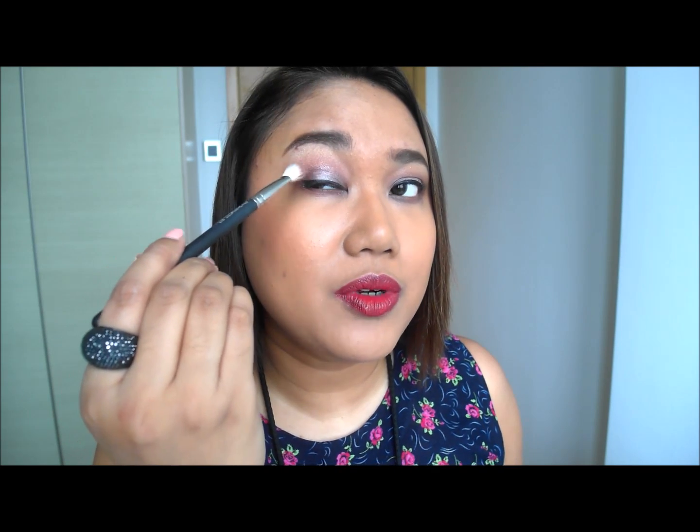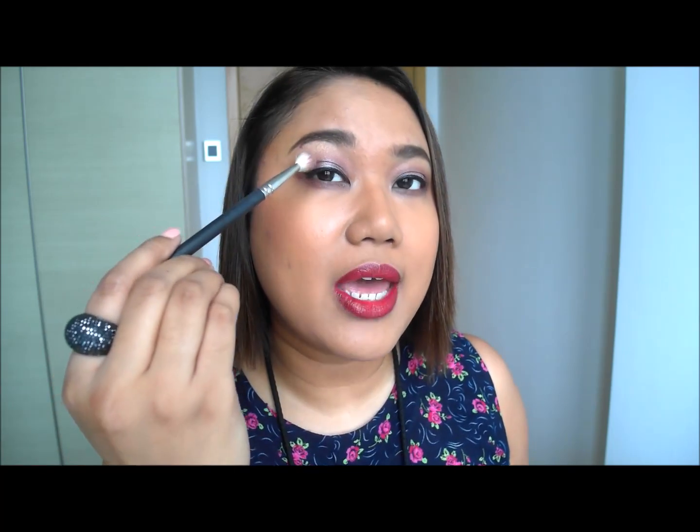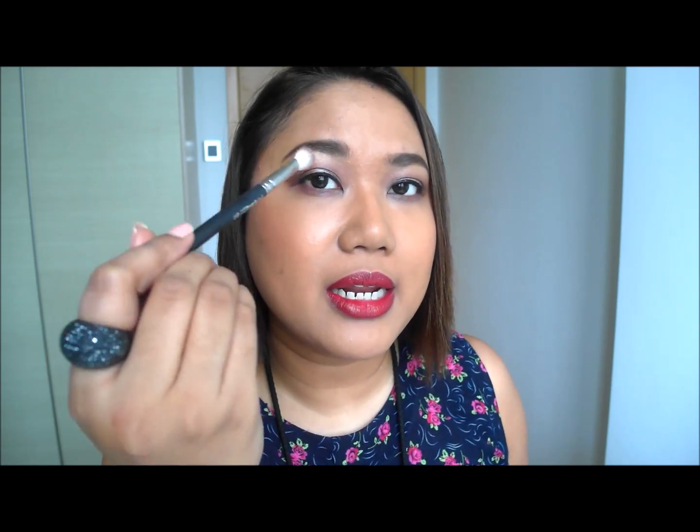I just love it. I used it today to do the outer crease of my eyes, and I did like a circular version here. So you can use it for that, and then you can flip it around and blend it out. This is pretty much the only brush I use the whole day, the whole week when I go to work. It's just really easy to pick a darker color and put it onto your crease. You don't have to use many different brushes.